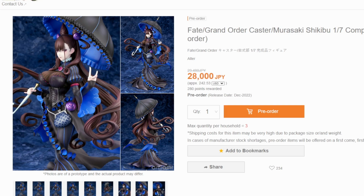I also wish I knew what she was doing with her hand. It kind of looks like she's making a dog, like if there was a shadow on the wall, it would be a dog. But yeah, Murasaki Shikibu, really cool figure from Alter this month.